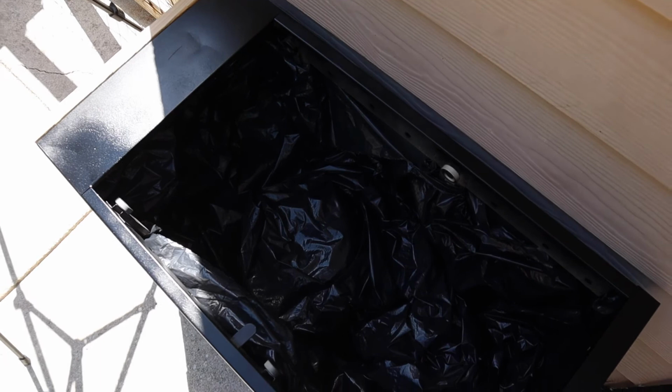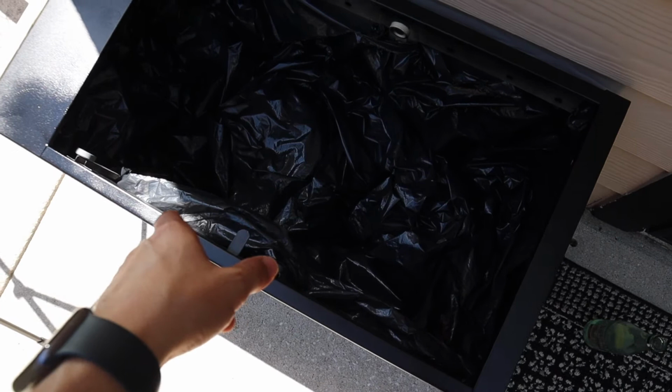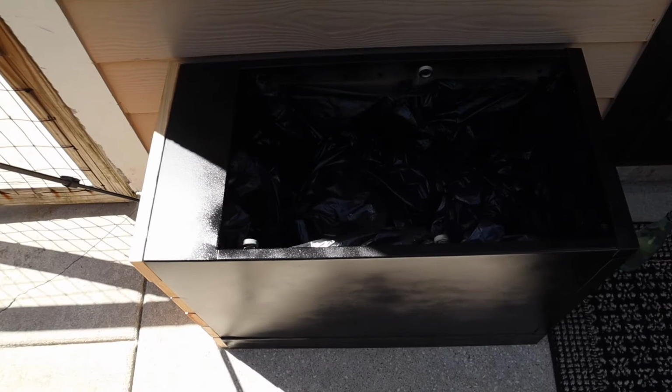Look at that. It already looks so much better. So I'm gonna make sure I have some holes within this tarp. I know there were some, but I'm just gonna double check and make some more. But we'll get the soil and the plants and fill her up. I'm so excited. It's already so pretty.